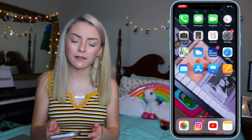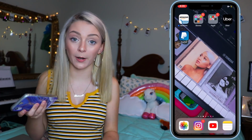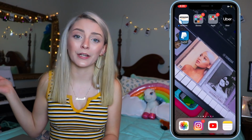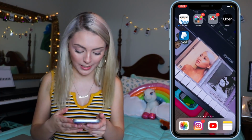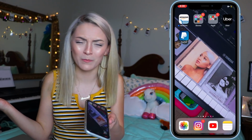Alright, so now we're moving on to the inside of my phone. So first I'm just gonna show you a little picture of what my home screen looks like. So basically, it's just all of my Ariana Grande albums on my piano, because if you don't know, Ariana Grande is one of my favorite singers slash actresses. I love her and I love her music, so I thought, why not make that my home screen?